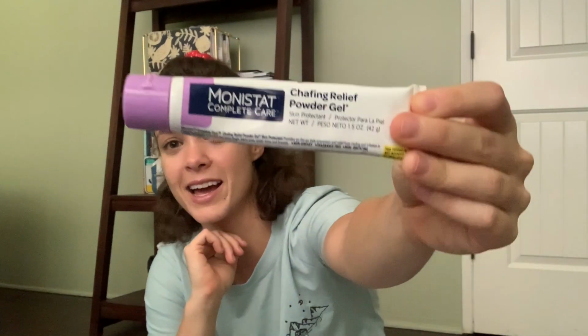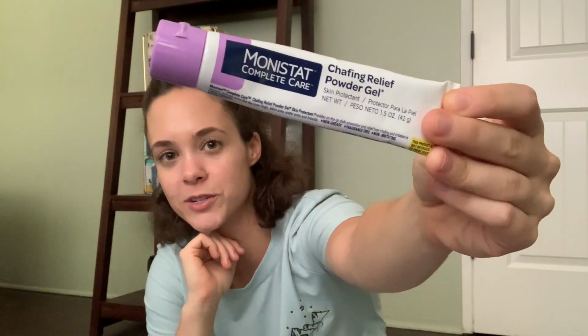The next item, I've mentioned this in some of my Burning Man videos, like tips and things to bring to Burning Man, is Monistat chafing gel. I know it's kind of weird because it's from Monistat, a brand that does other things, but this is just for chafing, and it works better than anything I've ever used. I have fairly thick thighs. I've always had muscular, thick legs. They've always rubbed together.